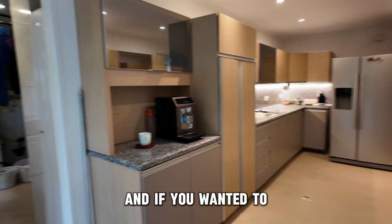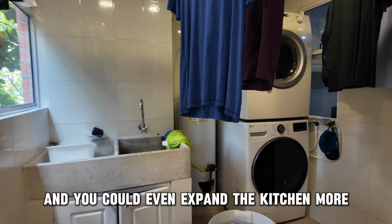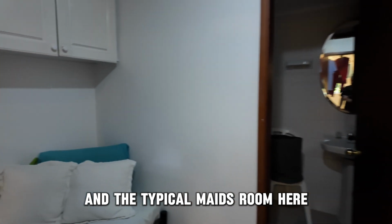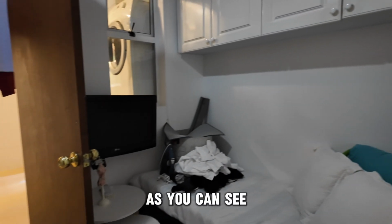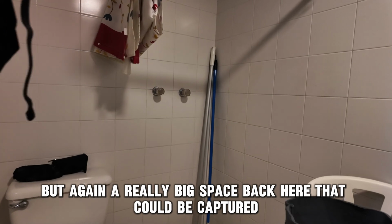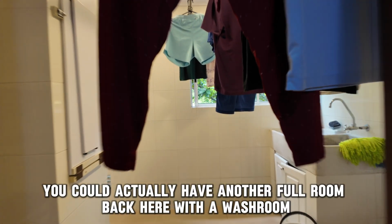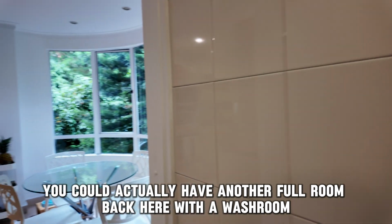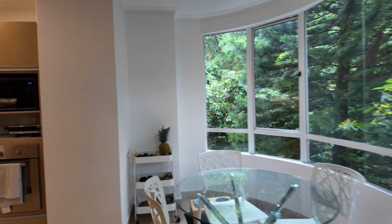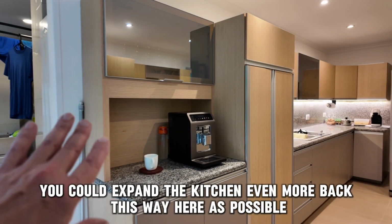And if you wanted to, there's a laundry room back here. And you could even expand the kitchen more, as there's a service quarters and the typical maid's room here, as you can see, and space back here. They don't have a live-in helper here, but again, a really big space back here that could be captured, and you could actually have another full room back here with a washroom. And if you wanted to, you could expand the kitchen even more back this way here.